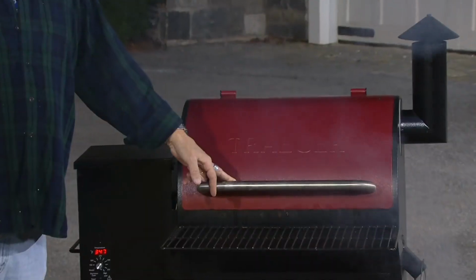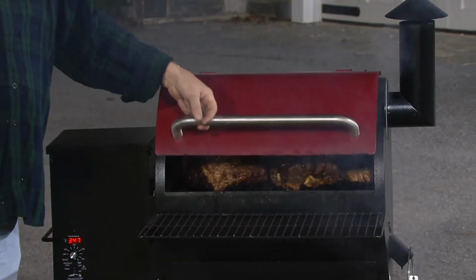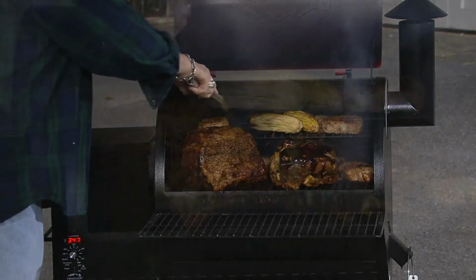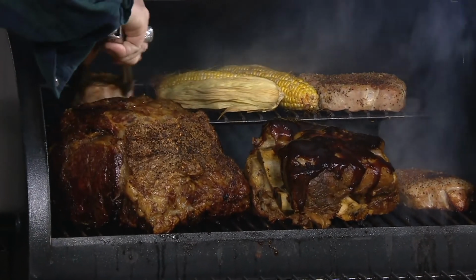You set the thermostat, you come back, and think about it. Oh, there we go. Look at that. I feel like we should be renegade. That's outside. That's really the smoke coming out of there.